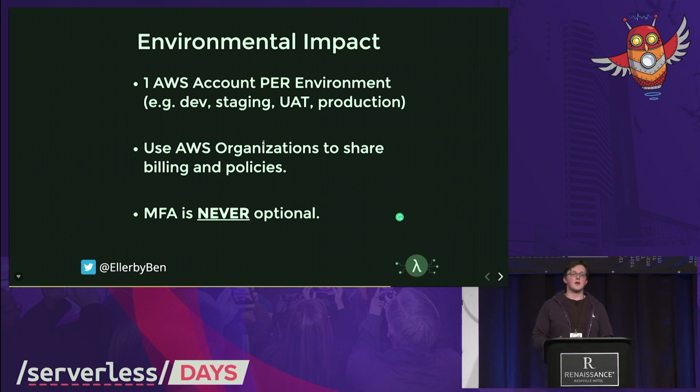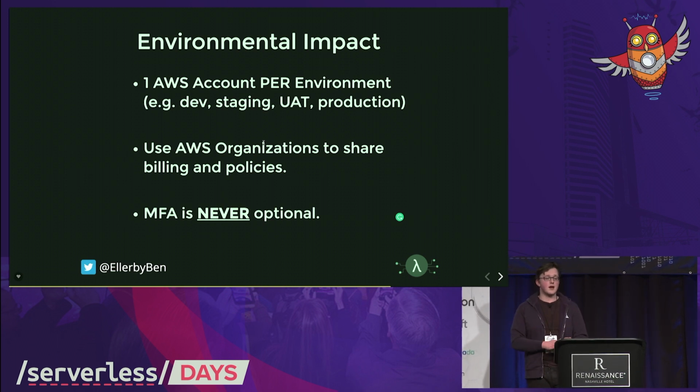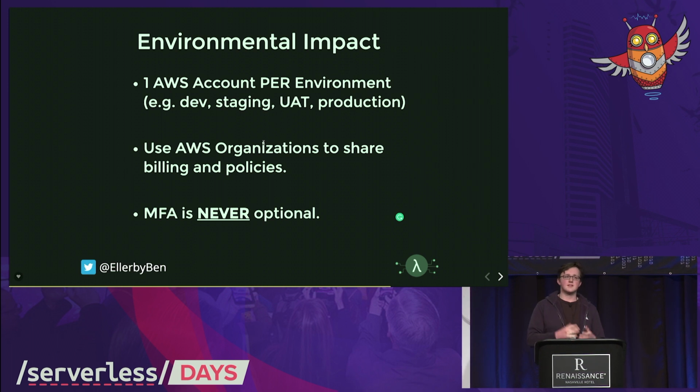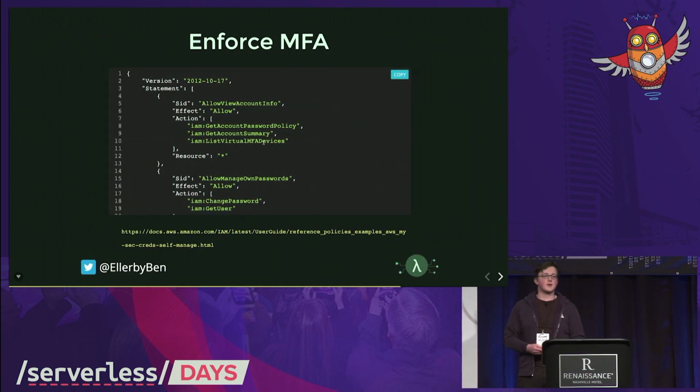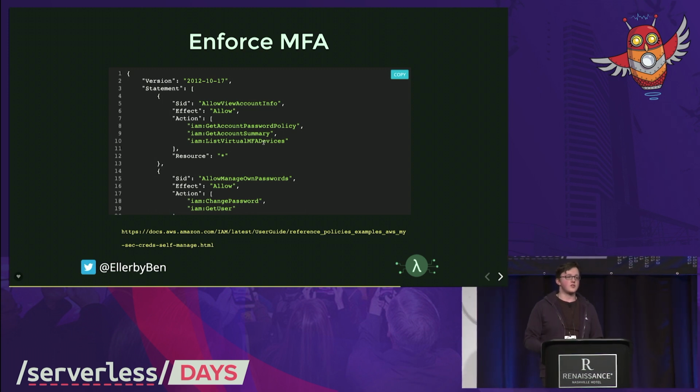This consolidates all that billing, gives a little bit of observability across accounts, and also lets you share some IAM policies. And the final thing I want to touch on when it comes to account security is that MFA is never optional. So MFA for the console access, which I hope most of you have turned on, is key. But MFA for command line access is also key.